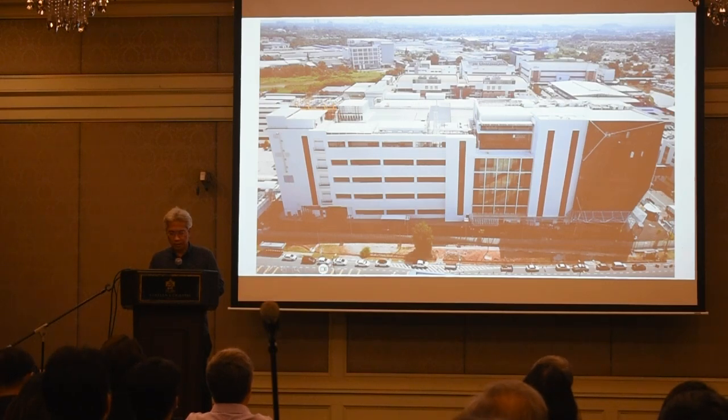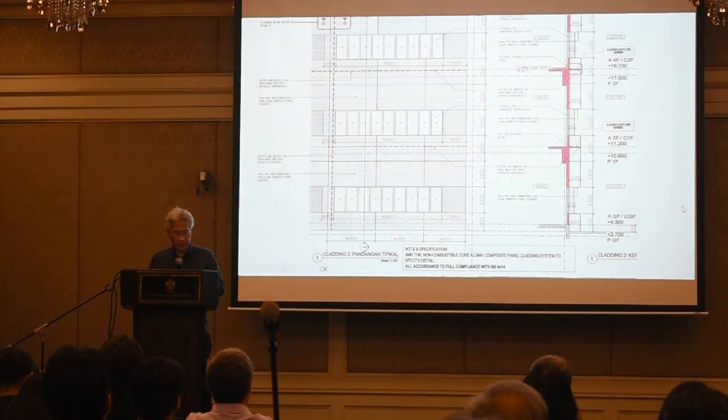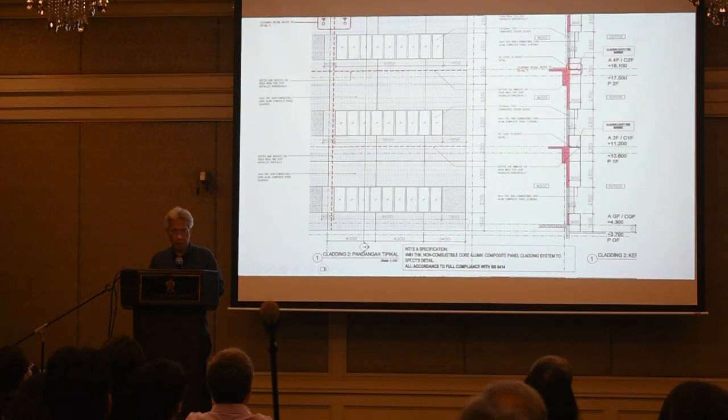So this is an industrial facility down in the state down south, and these were the details. We had two kinds of walls over there. We got both part 1 and part 2. The part 1 is this one, where we've generally got the reinforced concrete structures, the masonry frames, AAC blockwork, and we have these composite panels.